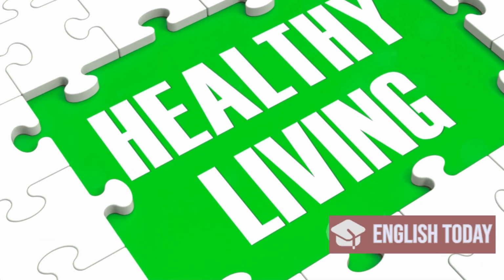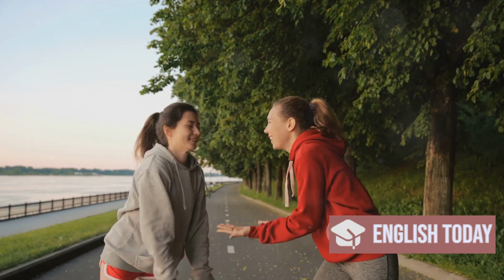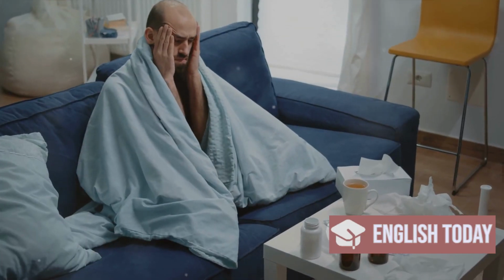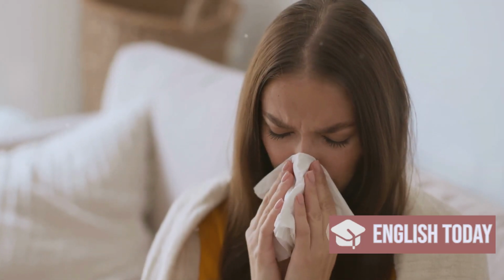So there you have it. A quick guide to some basic health-related English terms. Remember, these terms are essential building blocks in understanding more complex health-related English phrases and sentences. Now, let's dive into how to describe some common health conditions and symptoms in English. First, let's talk about some of the most common health conditions.